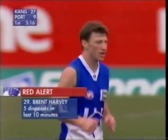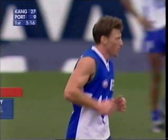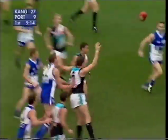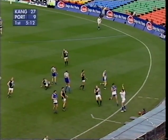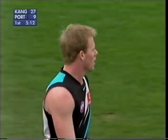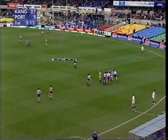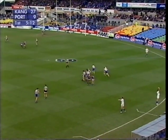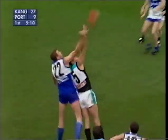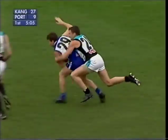Harvey has been very good in this first quarter. He's the leading possession winner for the Kangaroos. He's had 8 and 5 in the past 10 minutes. So a chance for the Kangaroos. Good 65, 70 metres out from goal as we see Stevens puts it over the line for a throwback. Stevens has been picked up by Cochrane, who came into the side. And we know Stevens is one of the generators for Port Power. Such a strong midfield. Kingsley has had a fantastic season as well. And Harvey has marked it.